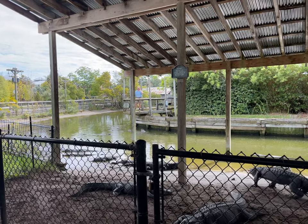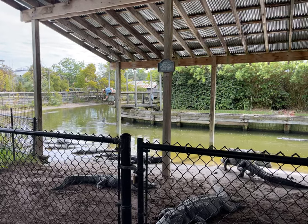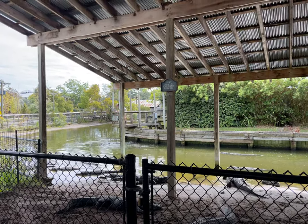You guys ready to see some alligators eat? Yeah? All right, sweet. Let's get started here. So let's see. This guy usually is jumping. Let's see how he's feeling today. Oh, nope. All right. So this is the American alligator.